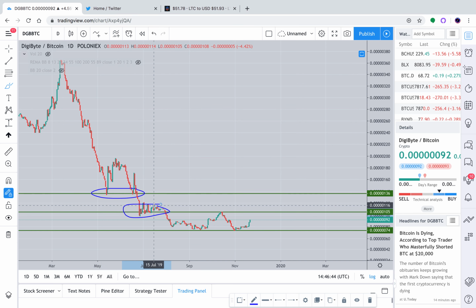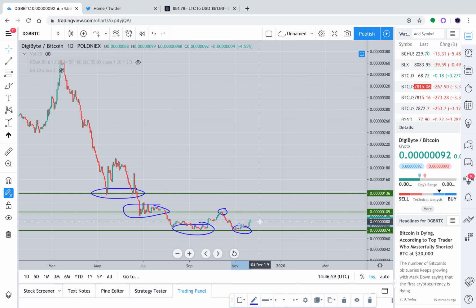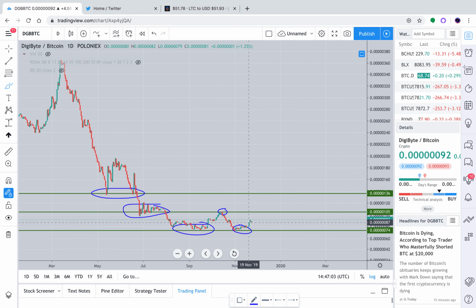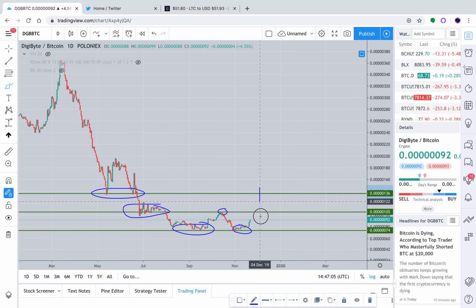We tried to base here at 105. Didn't want to go back up. Came back down to that 75 region again. Tested the 105 region again for resistance. Found resistance. Came back down again for the 75. So there's definitely a lot of price action within these three areas here.